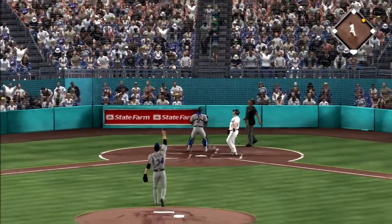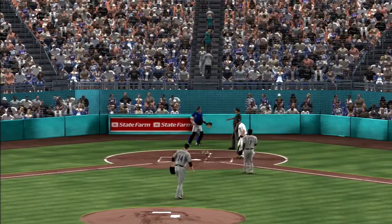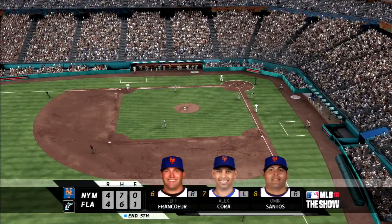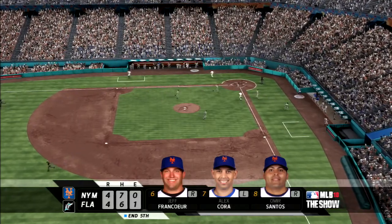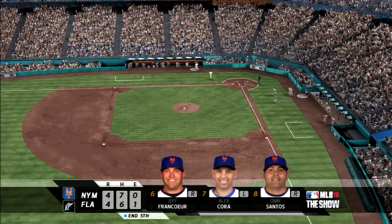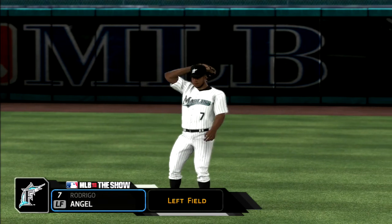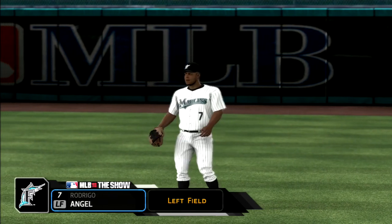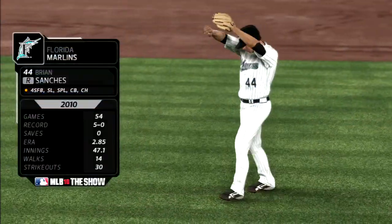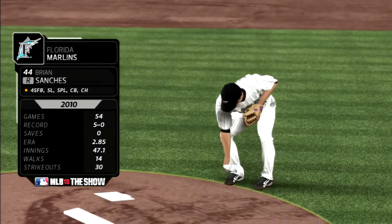And a foul ball straight back. Santos has got it, and the side is retired. So 3 runs on 3 hits, no errors, and a man left. 5 innings complete, and we are tied 4-4. Number 7 will stay in the ballgame now and take over in left field. Brian Sanchez will come on now and make his 55th appearance of the year.